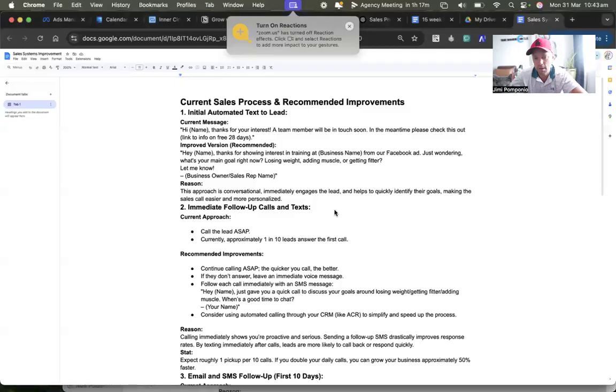Now, the good news is they're running their own ads at the moment. I'm kind of assisting them. They're getting really, really good results, which is great. What's happening at the moment is there's an initial automated message going out. So he's saying, like, hey, Jimmy, thanks for your interest. A team member will be in contact to touch base soon. In the meantime, please check out, link to the offer.